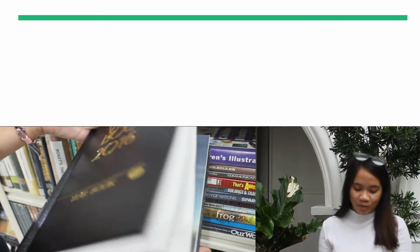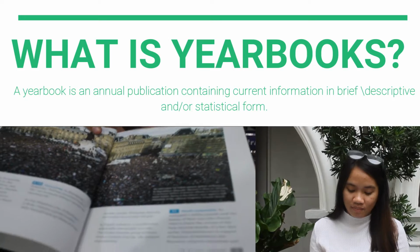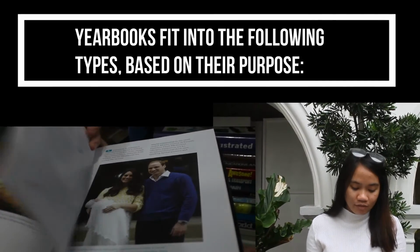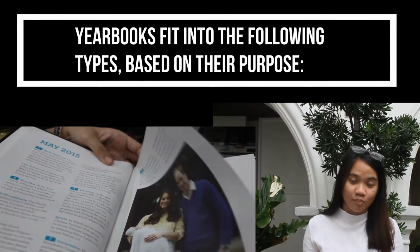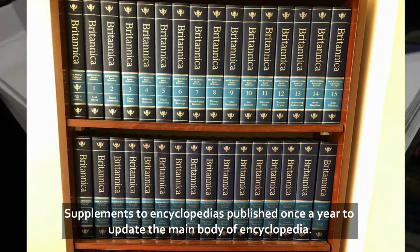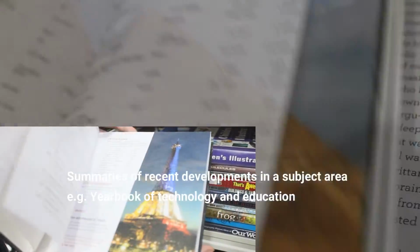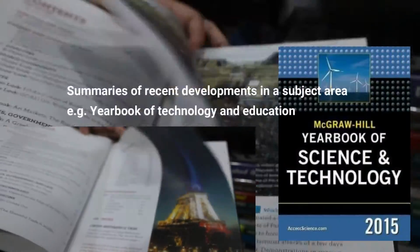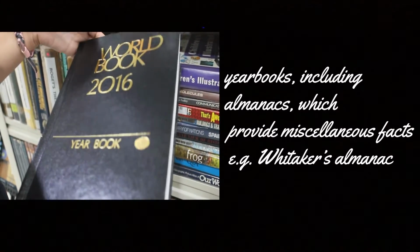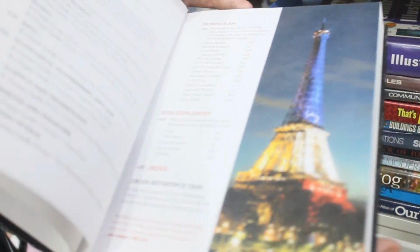So what are yearbooks? A yearbook is an annual publication containing current information in brief descriptive or statistical form. Yearbooks fit into the following types based on their purpose. Supplements to encyclopedias published once a year to update the main body of the encyclopedia. Summaries of recent developments in a subject area, in other words, yearbooks of technology and education. Yearbooks, including almanacs, which provide miscellaneous facts like Whitaker's Almanack.